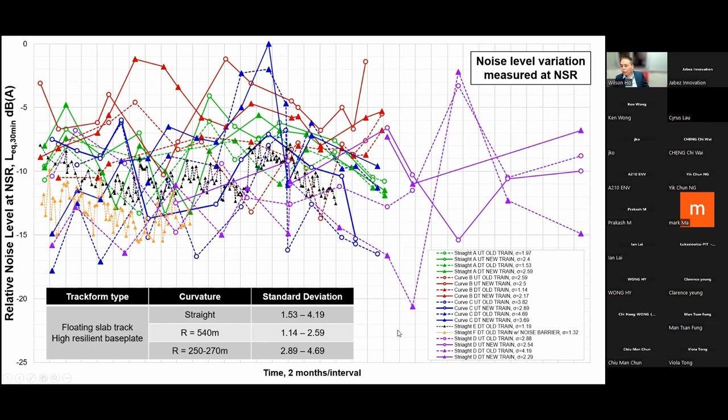So we compare all the data. A straight track has less standard deviation. This data may not be trustworthy. If the weighted curvature is around 500 meter, this is the standard deviation. If it is a very tight curve, the standard deviation is higher. So from this data, we cannot make a clear conclusion, but there is a slight indication that the curve track has higher variation than the straight track.